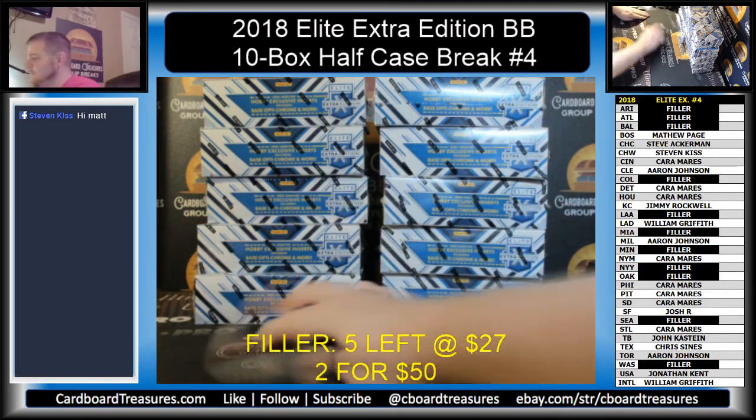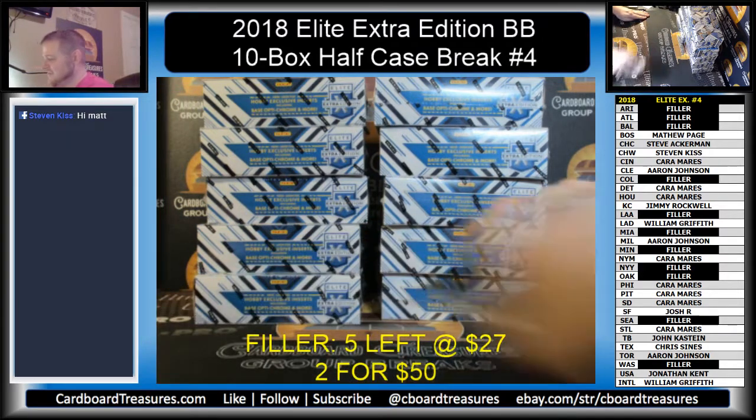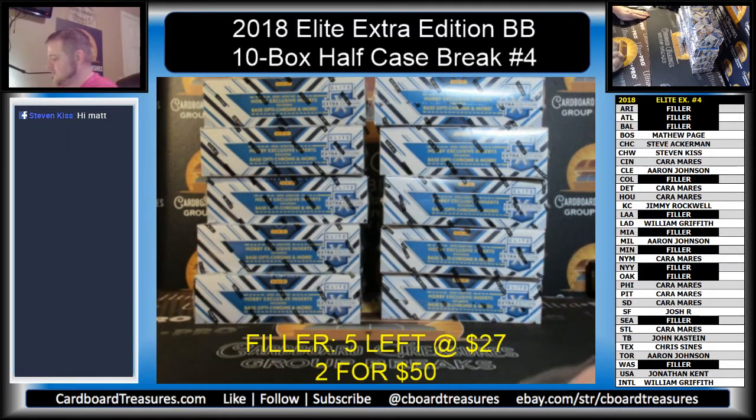Wipe this down. That Optic is kind of messy. Optic, Topps Chrome, Bowman Chrome, all that stuff. Just like white particles everywhere.